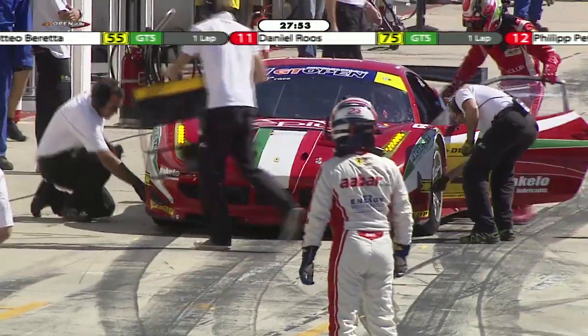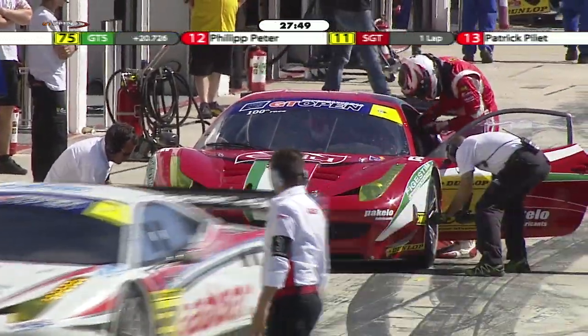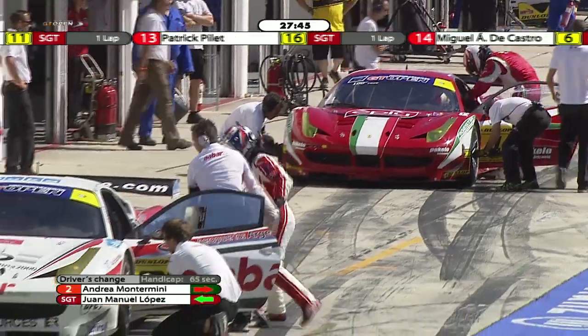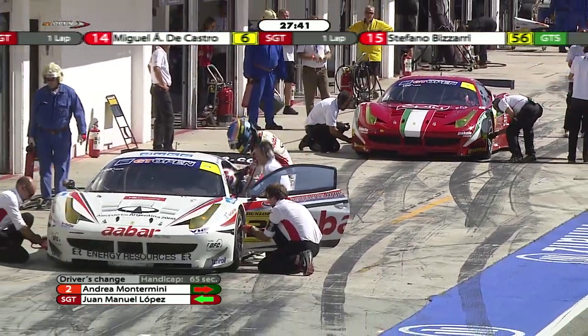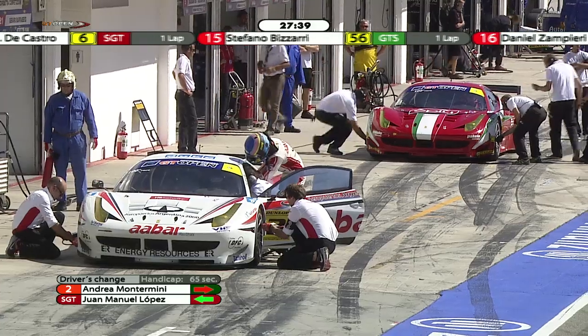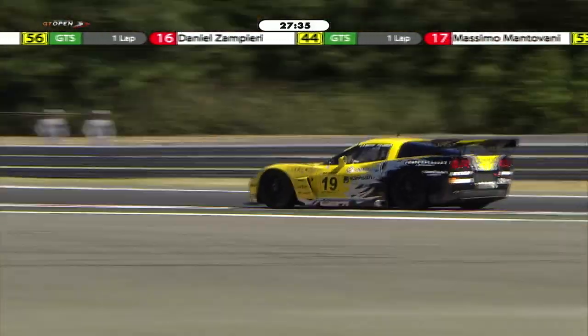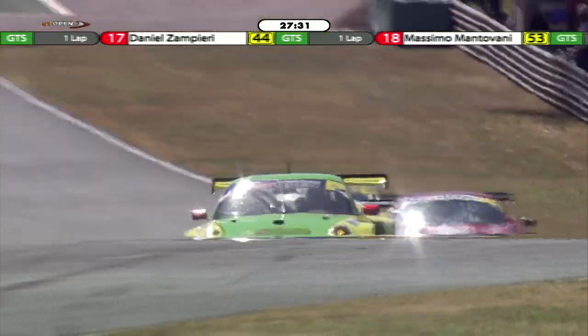And this gives Montermini a very, very good chance of potentially coming through and claiming his third victory of the season. Well, Montermini has a good chance here for sure, and is well placed. But don't discount Jimmy Bruni. I know they have an awful gap there, 30 seconds handicap, but he's a class driver, and you never know what's going to happen at the front.